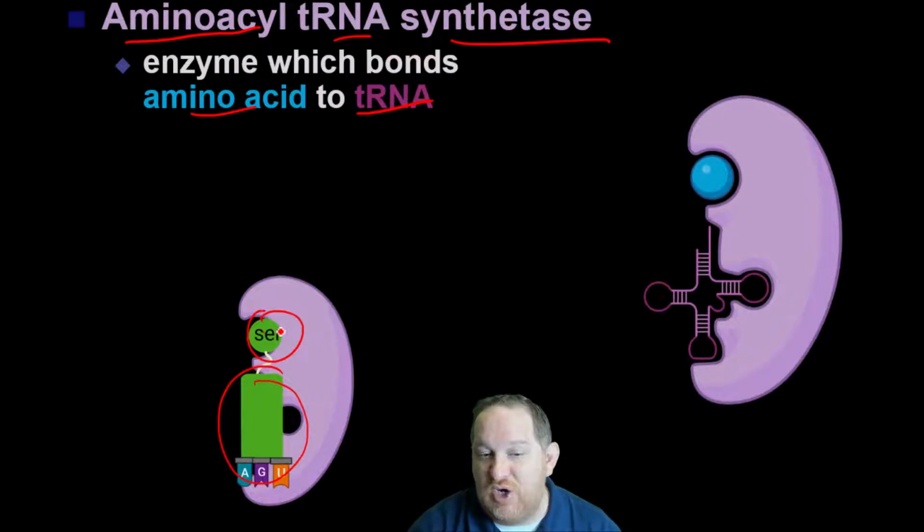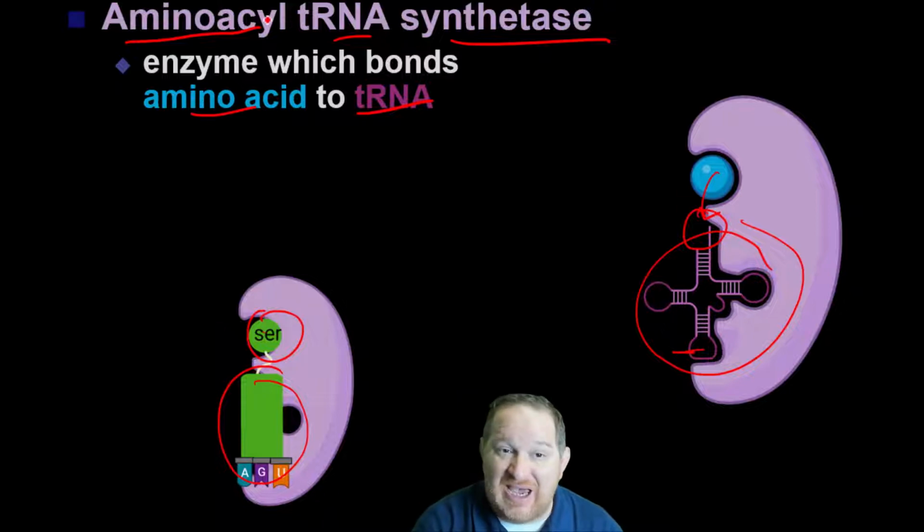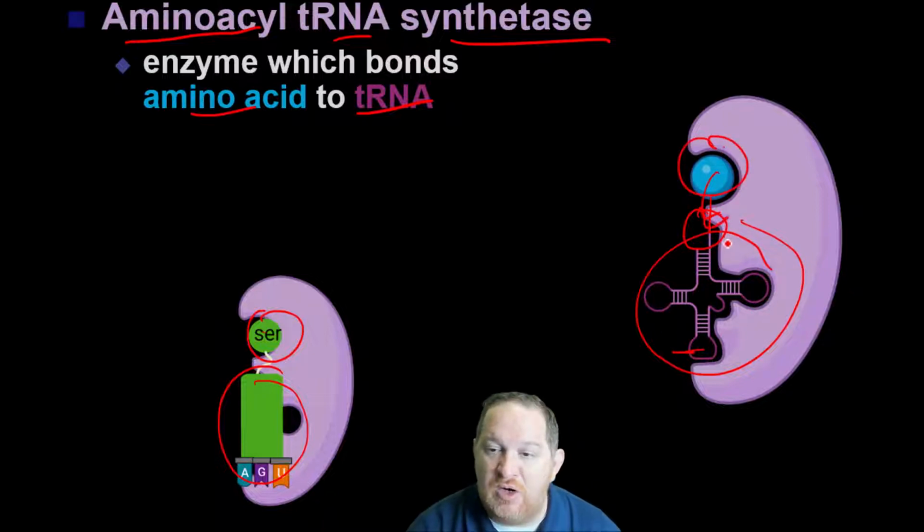Another example would be here. This is a little more easy to see. Here's our transfer RNA, anticodon, amino acid attachment site. Here's the particular amino acid that gets joined to that transfer RNA by this enzyme, aminoacyl tRNA synthetase. Now that sounds like a lot. That's a mouthful. But if you think about what it's doing, this enzyme makes sense. What's it doing? It's bonding the amino acid to the transfer RNA, and it's sort of synthesizing that whole mechanism. So therefore, it's aminoacyl tRNA synthetase, putting them together.